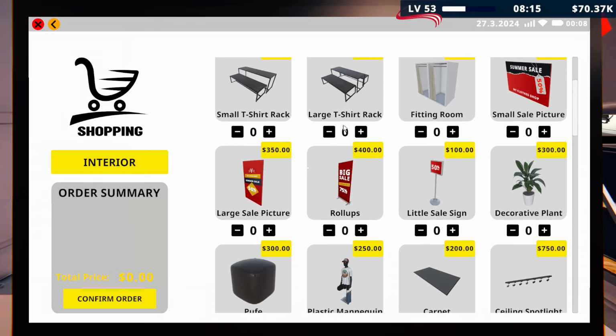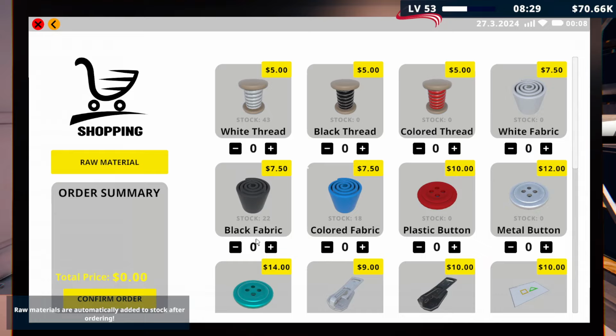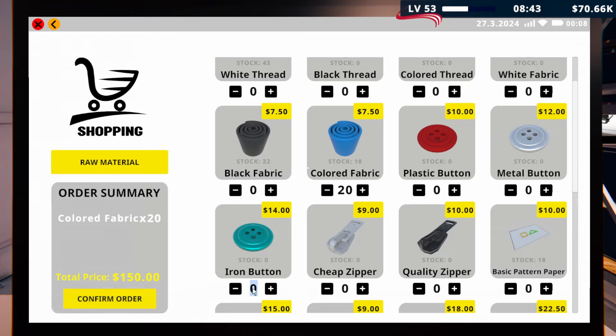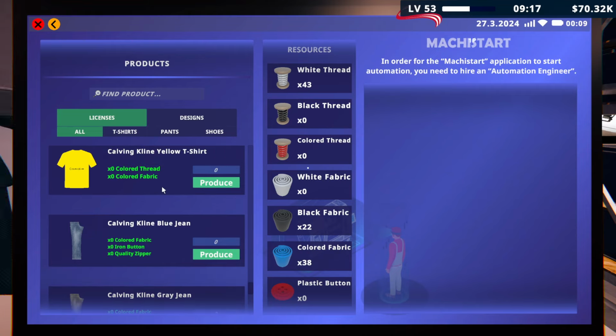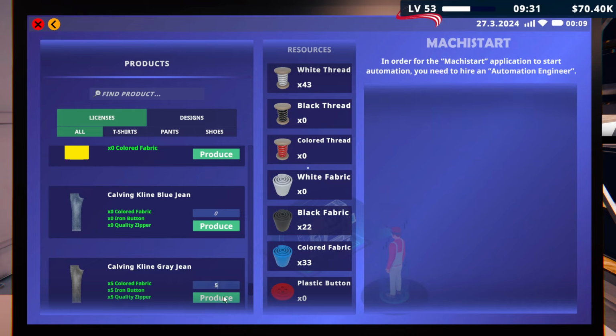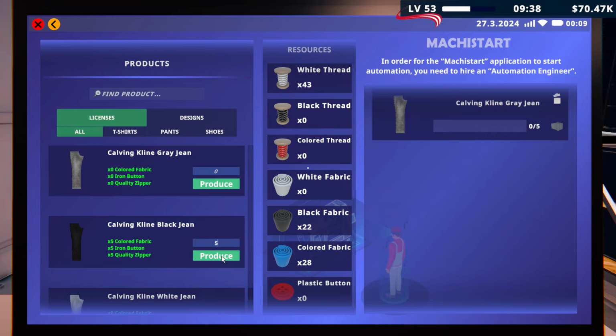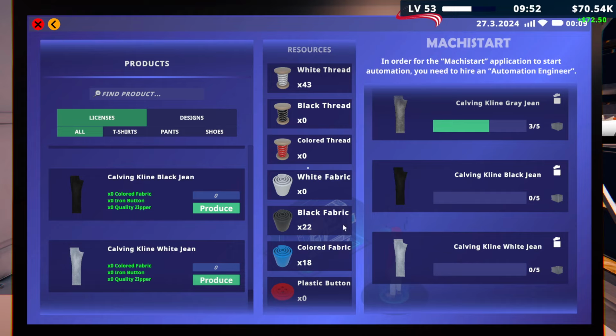So let's do that. We're going to go, not interior. We're going to go here to raw material. Going to go to colored fabric. We're going to get 20. We're going to get iron buttons, 20. Going to get quality zippers, 20. Because you don't want your zippers busting on your fancy pants. There's that. Now, to the machines. Going to go to blue jeans. We're going to make 5. Gray jeans, we're going to make 5. The black jeans, we're going to make 5. And white jeans, 5. So a little bit of all.